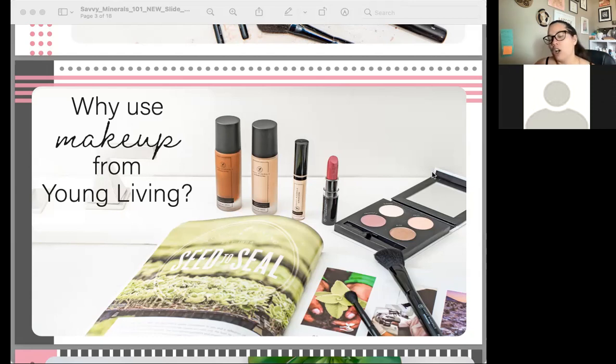You'll see that there are a lot of products out there that have essential oils in them. But unless you know where those oils come from, you can't always state the purity in them, which is why, again, these are backed by the Seed to Seal promise. So yes, Savvy Minerals is safe, clean makeup that's infused with Young Living essential oils and backed by the Seed to Seal quality commitment. You won't find this guarantee and peace of mind with any other company.